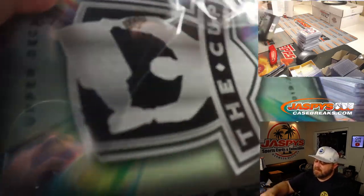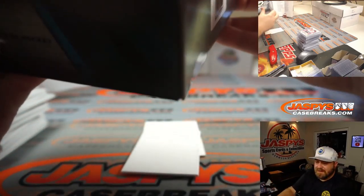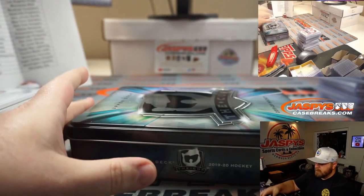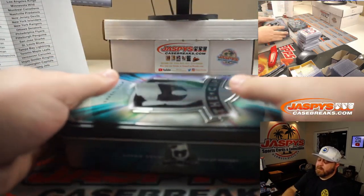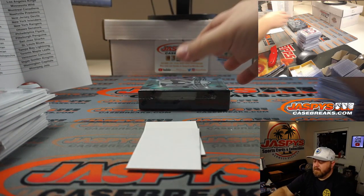Last case I did, we finished off with a silver ink stick auto of Wayne Gretzky. So let's see what the last box has in store for us this time. Trying to make 3 breaks in a row where we get a great one auto. The great one.